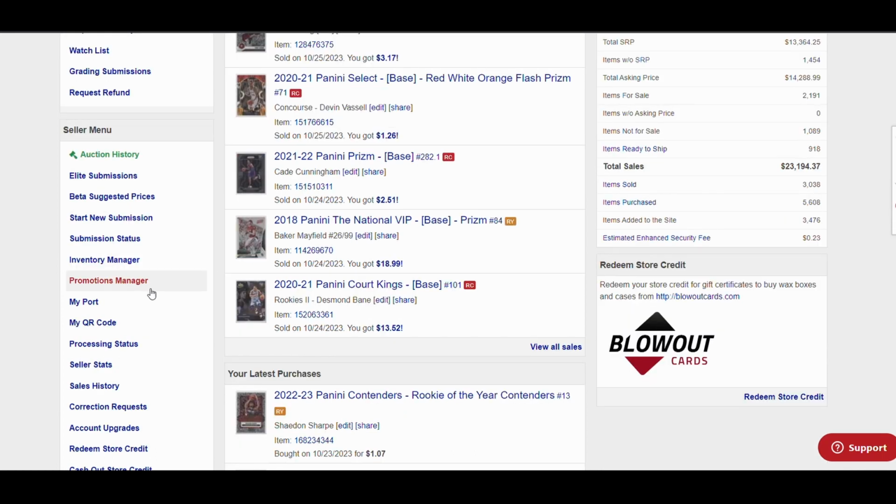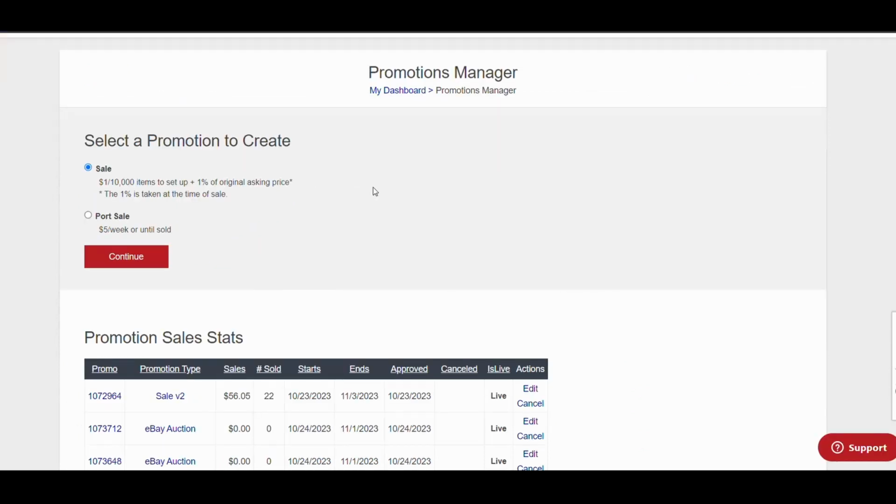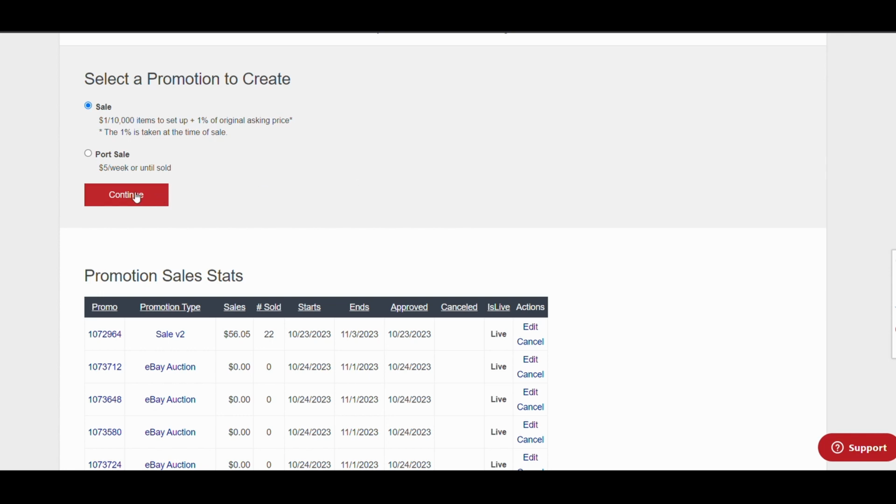As far as how to determine what kind of price you want to have for it, it's kind of up to you. If you haven't repriced your cards for a really long time, it might be worthwhile to do a higher percentage sale, unless you're going to go reprice your cards. Let's walk through here and just show you a few details about the sale. So there are a couple things to keep in mind.